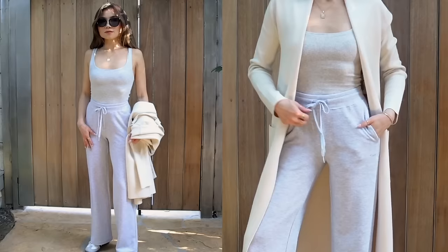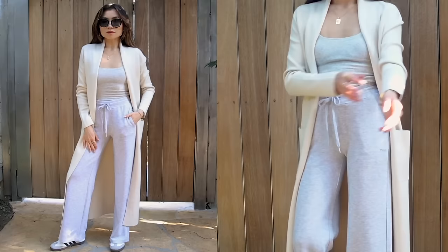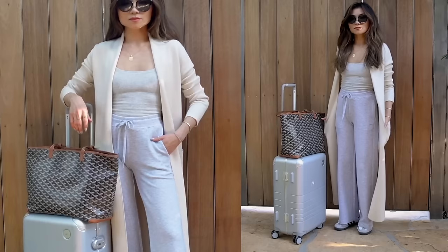I really like this pairing together because if you are traveling on a longer flight, you want to just be super comfortable with stretchy, soft materials. This is a great way to kind of elevate it by matching the colors. And then I topped it off with an equally luxurious long cardigan.